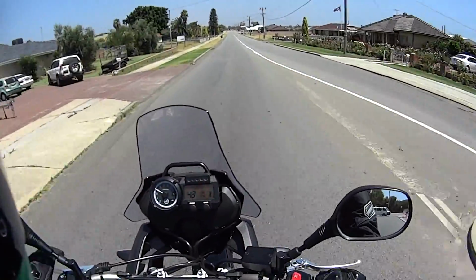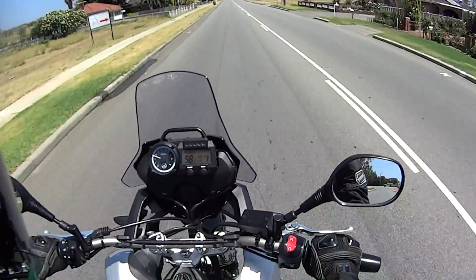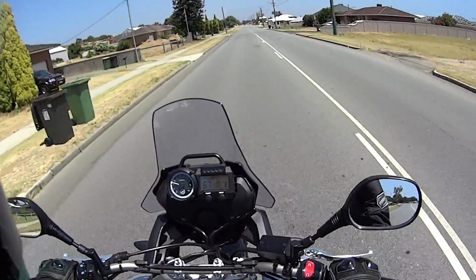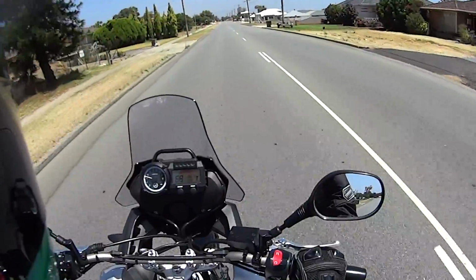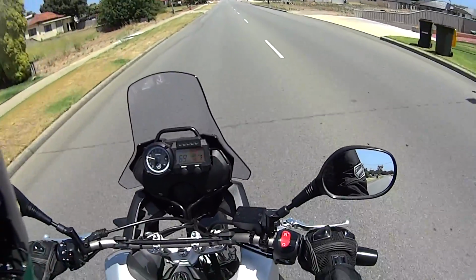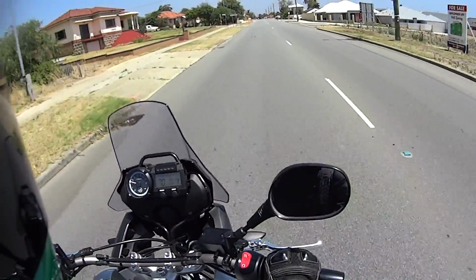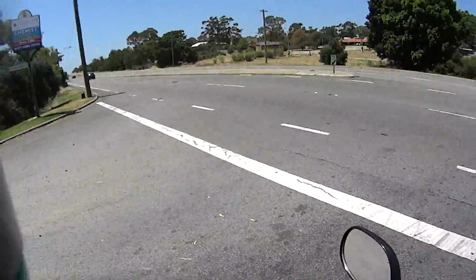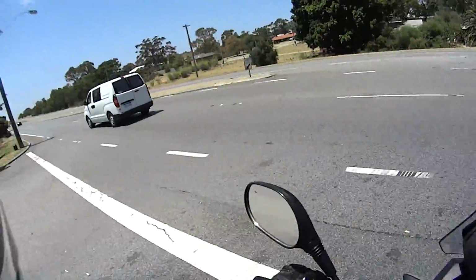Very maneuverable once you're going along. I suspect it would be quite nice in the twisties. Obviously there are the limitations of the long travel suspension and the 21-inch front, but considering that, it's quite nice, quite flickable, very stable, feels very planted. Okay, so let's see how she goes at speed, shall we?